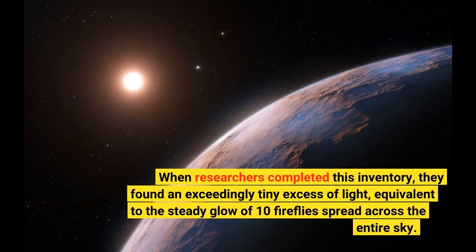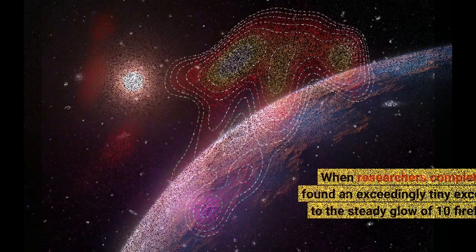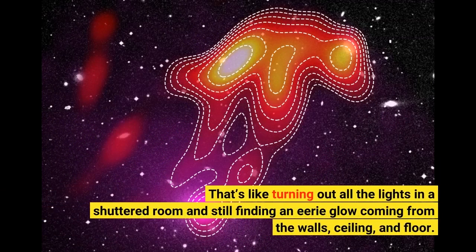When researchers completed this inventory, they found an exceedingly tiny excess of light, equivalent to the steady glow of 10 fireflies spread across the entire sky. That's like turning out all the lights in a shuttered room and still finding an eerie glow coming from the walls, ceiling, and floor.